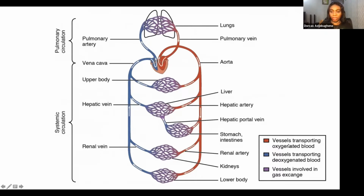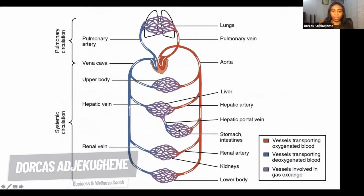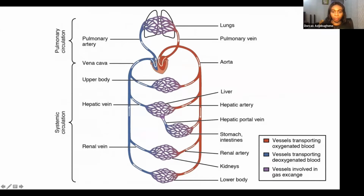Now, if you look at the key to this particular diagram, vessels transporting oxygenated blood are in red. So everything in red here is carrying oxygenated blood. The vessels transporting deoxygenated blood are here, carrying blood that has supplied its oxygen to other parts of the body. Vessels involved in gas exchange are the ones in purple here. As all these things are happening, as oxygen is being exchanged through the blood, our body functions well.